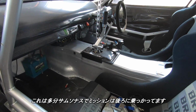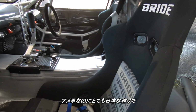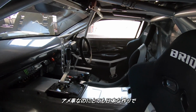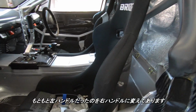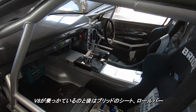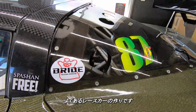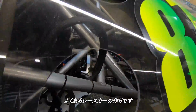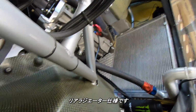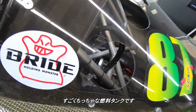I think this thing has a Samsonas, since the tranny is on the back of this. But it's a very American car with some JDM touch, I guess. It's built in a Japanese garage. I believe this was a left-hand drive that was converted to a right-hand drive. Has a V8 in it, grid seats, caged, just a typical race car build. Has a pump in there, rear radiator setup, fuel cell, very small fuel cell.